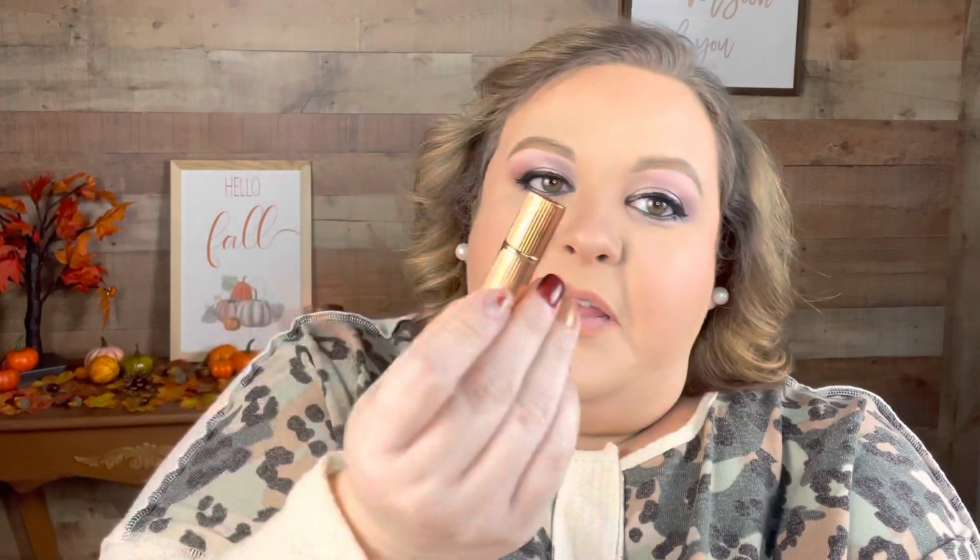And then I got a little Charlotte Tilbury little lipstick. And it's a little tiny one too. They don't want you to try very much. And this is the Walk of No Shame. That shade there.